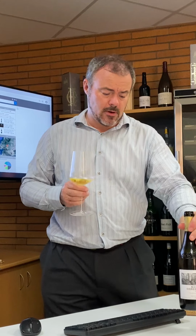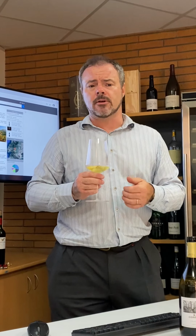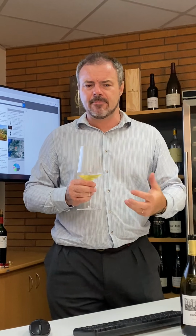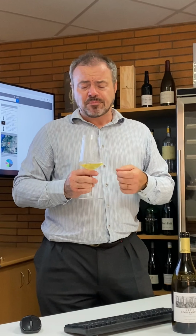It's only saying it's 12.5%, which is not particularly high alcohol for Chardonnay. In fact, they've done really well to get that much flavour in at just 12% alcohol. But anyway, a lovely wine. I think one that any Chardonnay lover is going to find interesting and enjoyable.